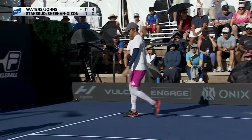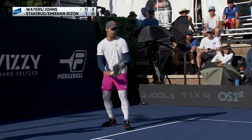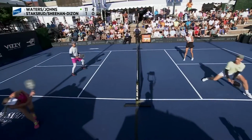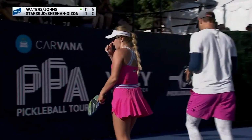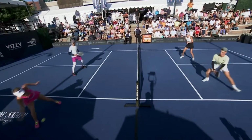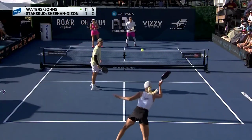The tempo of play seems to be affecting Dizon at the moment. She's just struggling a little bit with her touch. That's a sweet ATP from Annalie Waters. Yeah, it's always demoralizing when you hit a nice roll cross-court ball, but it just gives them a little bit too much angle and you pay the price.